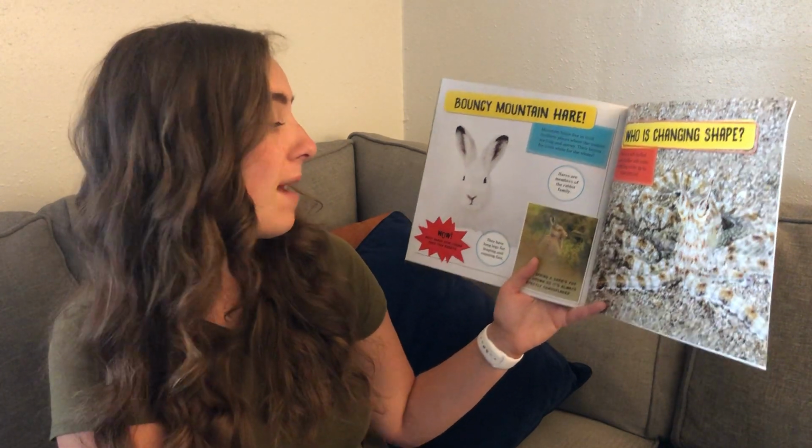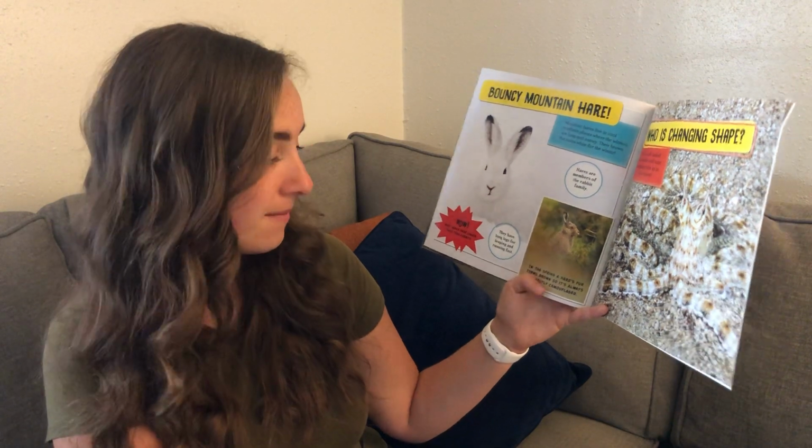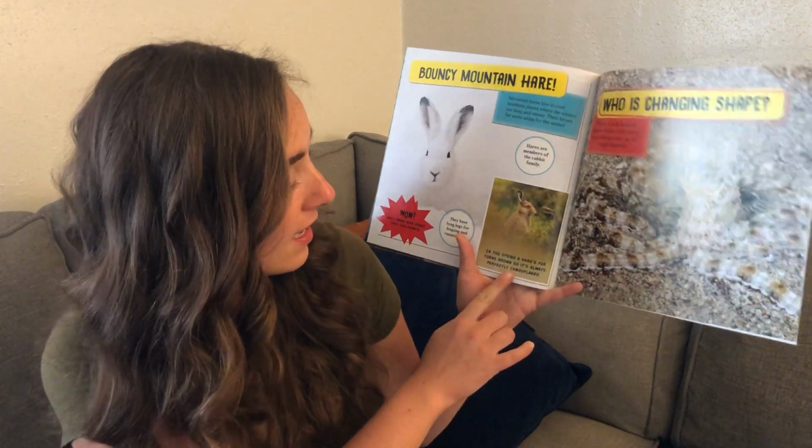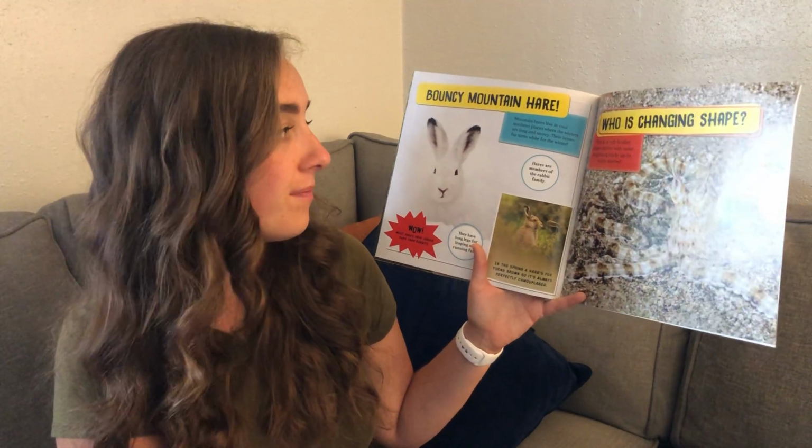Hares are members of the rabbit family. They have long legs for leaping and running fast. In the spring, a hare's fur turns brown, so it's always perfectly camouflaged.